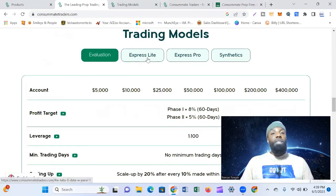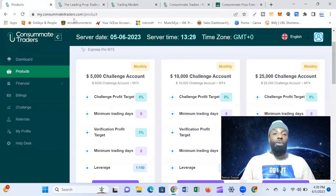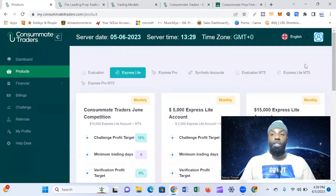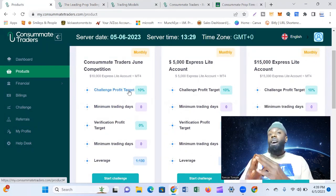Now, this Express Lite account comes with just one challenge. Okay, so you can see that here. Let me quickly show you. This is the Express Lite account, and this one comes with only a one-phase challenge. So you just make a 10% profit target within 60 days, okay, and you'll be funded.